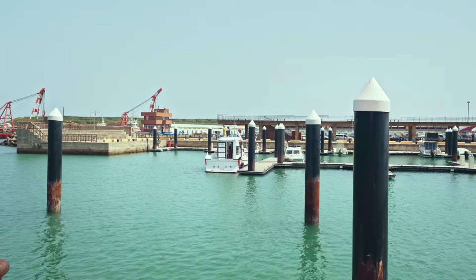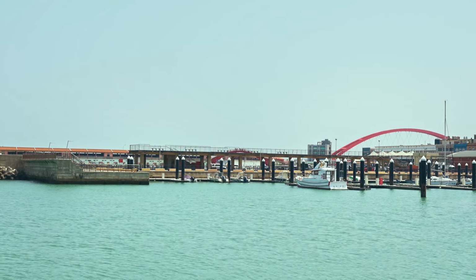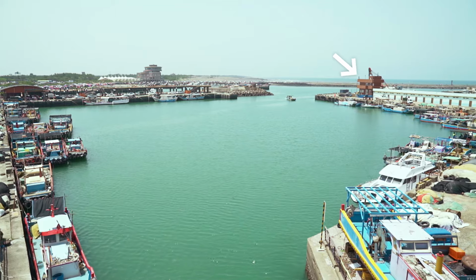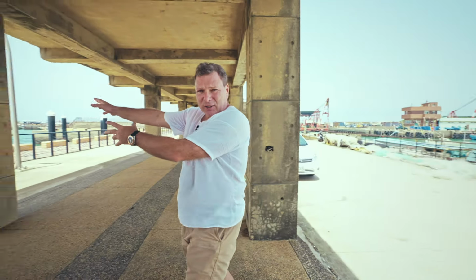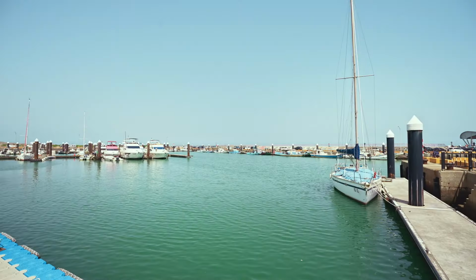When we got into Zhuwei Harbor the other night, it was dark. So I promised I'd show you the harbor during the daytime. We got in over here at the Coast Guard station, and this is the fishing boat part of the harbor over here. Then we came over here and we've docked over here. And a little further on is even the yachting harbor.